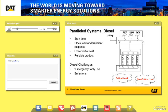Diesel product has very strong transient capability, and in the event that it's needed in this scenario, you could pick up and recover again from that full block load. Generally speaking, it's the lowest initial installed cost, and the diesel product, as we talked about before, is the robust, reliable solution that has been proven in the market for your facility needs.